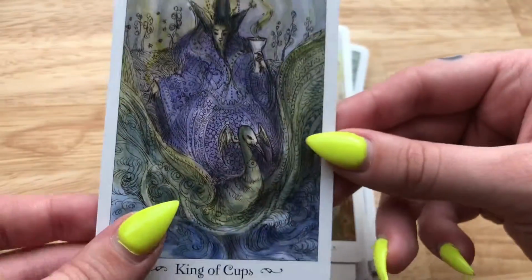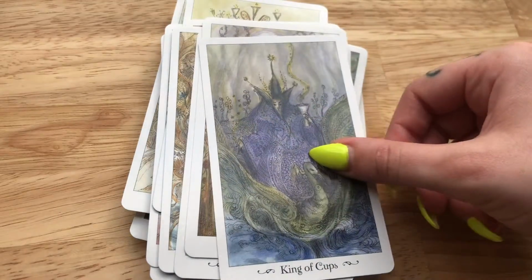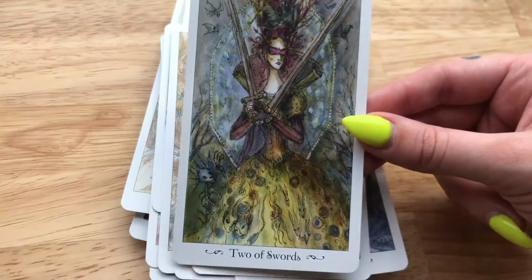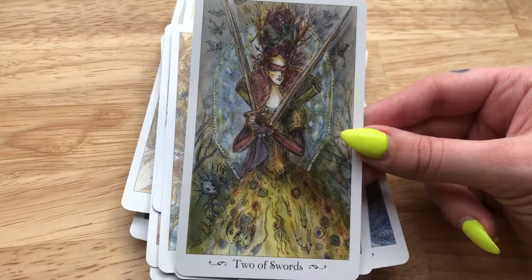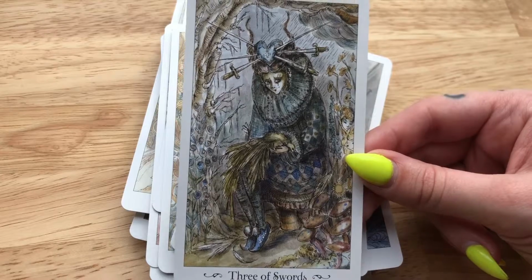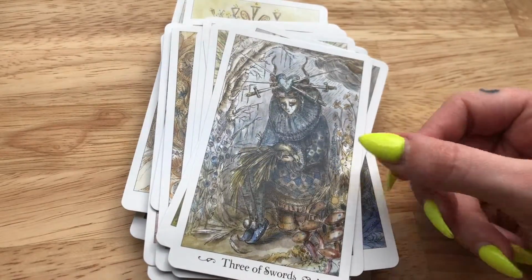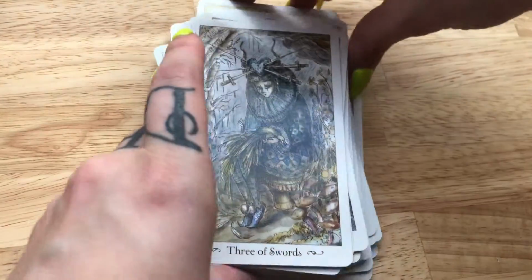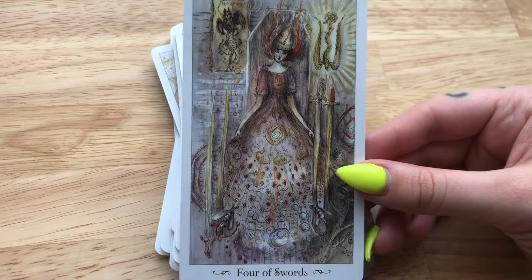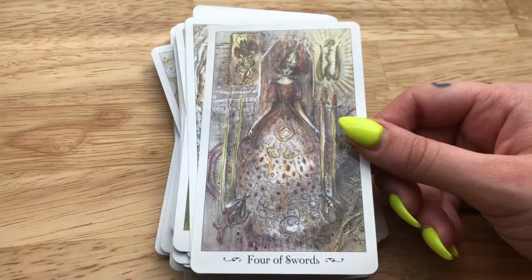These cards are so like surreal. And Swords are next. Oh my God. Heart-wrenching. Oh. Although I do like that it's not necessarily romantic love or heartbreak. Not sure how Four of Swords-y that is to me, but it's fine.